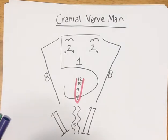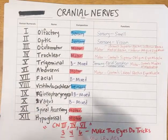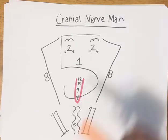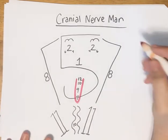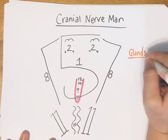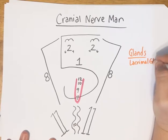But one of the best ways to learn your cranial nerves is just writing it out in a chart over and over and over. Now, before we begin, I want to talk about cranial nerve 7. Cranial nerve 7 is actually just right here above the eyes. So we have glands. The glands on the face that we're going to talk about are going to be the lacrimal glands. The lacrimal glands are going to produce tears.